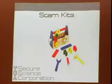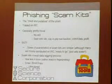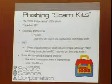Okay, now we're going to talk a little bit about scam kits. A scam kit is the actual phish itself. Typically, they're written in PHP or, in very rare cases, CGI or ASP, but they are designed to look exactly like the institution or the entity that phishers are trying to replicate. They are the meat and potatoes of the phish, so to speak.